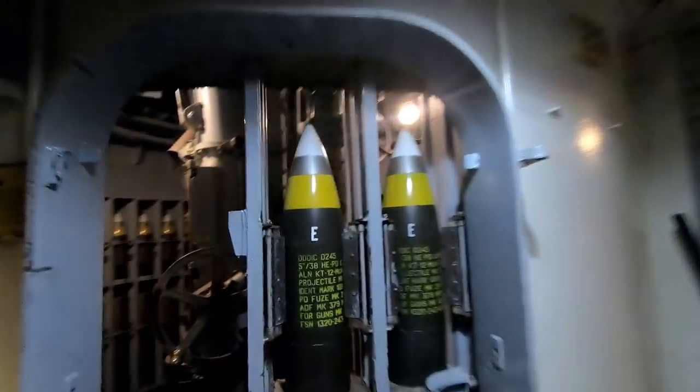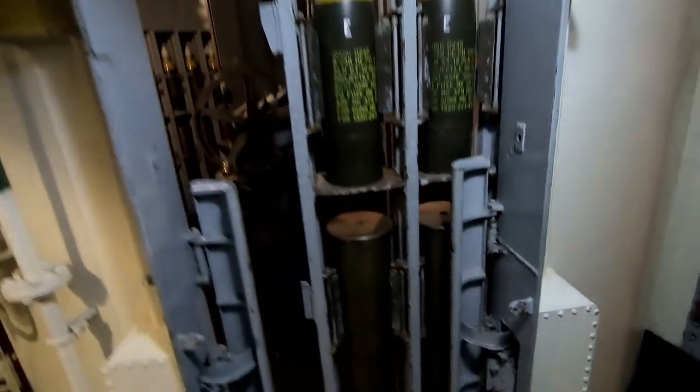Big ropes. These are the rocket launchers.